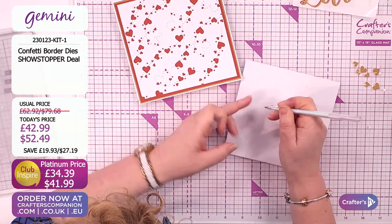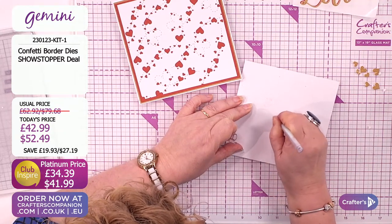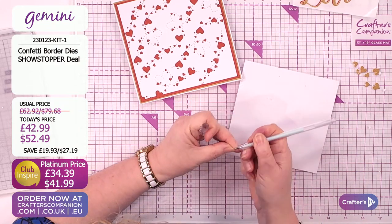What you want to do, the rollerball, just push the rollerball inside and give a little scribble, and that will get your glue going. Thank you, Ben.